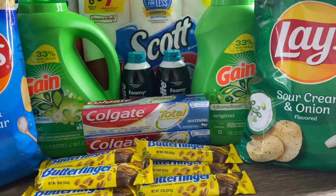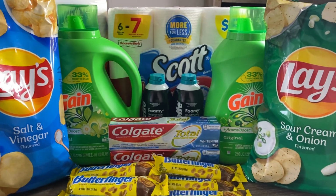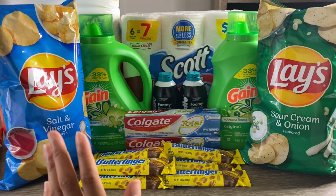So no complaints there. So that is everything that I got in my first transaction, you guys. And so now let's go ahead and move on over to my second transaction. Okay guys, so in my second transaction, I went ahead and I grabbed 3 bags of chips.